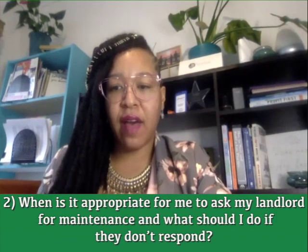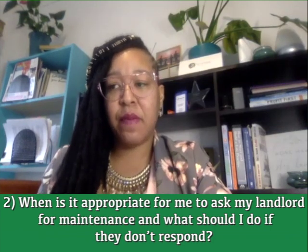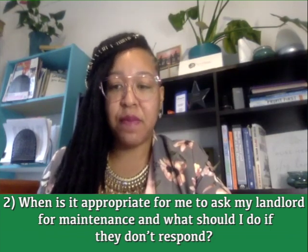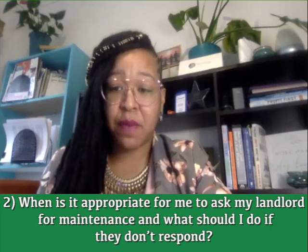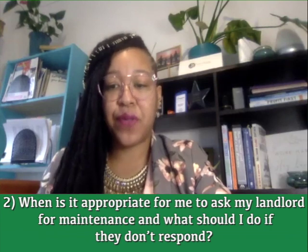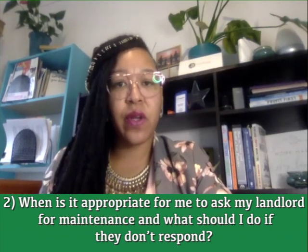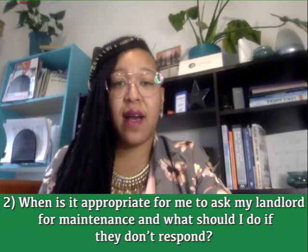So if you have problems in the apartment that you're living in terms of maintenance, what you want to do is send a message to your landlord. Make sure that it is something that is in writing, so that you can reference back to that notice if you need to. Once you've sent that notice, give your landlord a reasonable time to fix it.